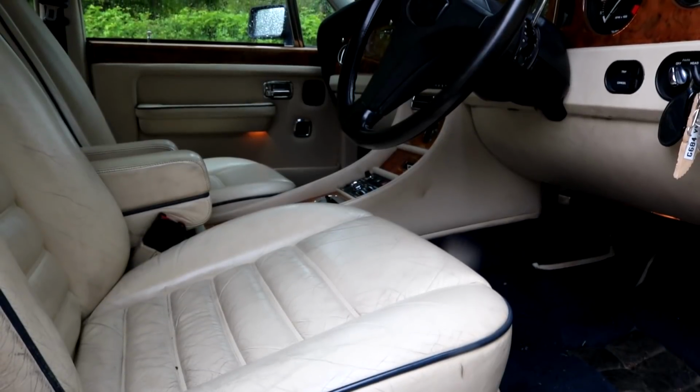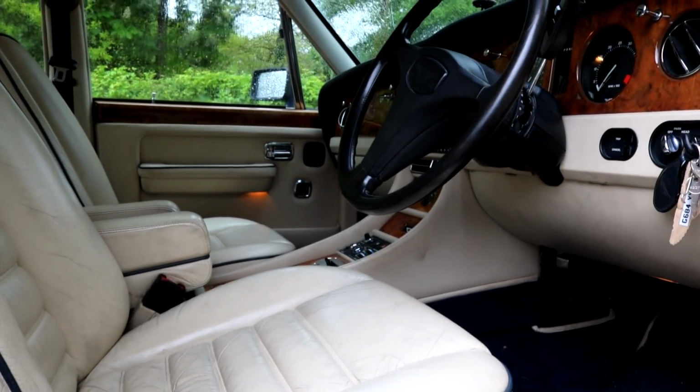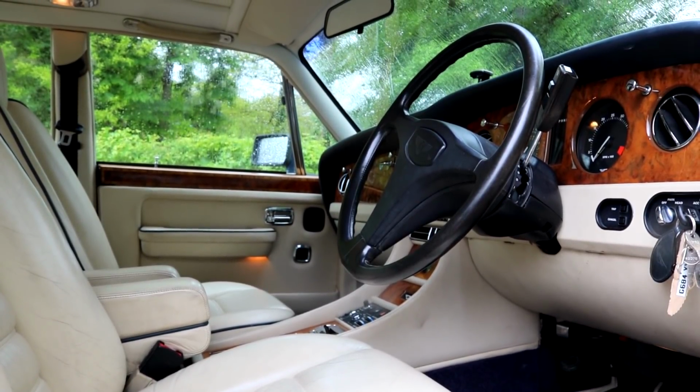You sit high up for a start, which doesn't help your own perception. You've got this big steering wheel. This is unbelievably the sports steering wheel according to the specification on our car from Bentley. It's about as sporting as a Routemaster. It's massive with a thin rim.